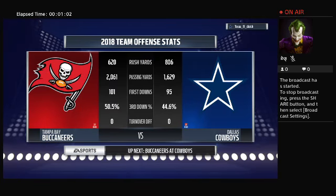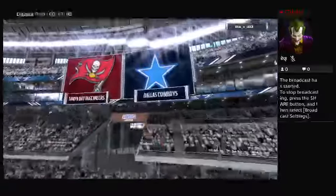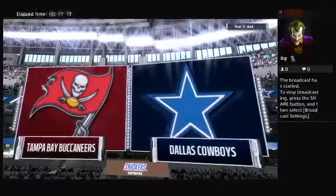Everybody, I'm Larry Ridley. You're tuned in to the NFL on EA Sports. The Cowboys have every intention of walking out of today's game with win number 4 on the season. It's the Buccaneers going up against the Cowboys.